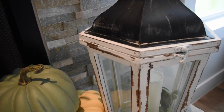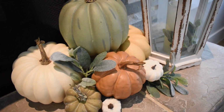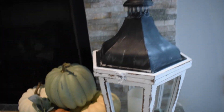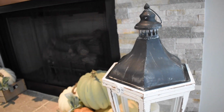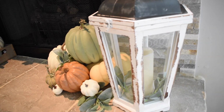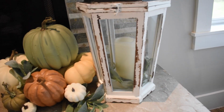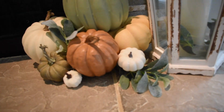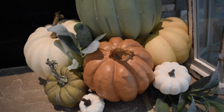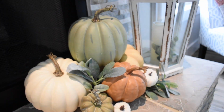On the right side of the fireplace hearth, I have this lantern that I have an LED candle in with some lamb's ear in there, and then an arrangement of pumpkins there. This lantern here, I absolutely love it. I keep it here year round, and it's from the Magnolia Silos in Waco, Texas. The arrangement of pumpkins, that green pumpkin actually came from Walmart this year, but there was only one of them. I wanted more, but I could only find one from a couple Walmarts that I looked in.